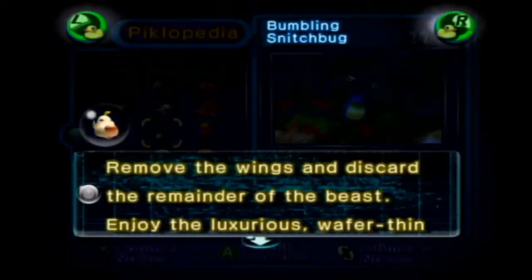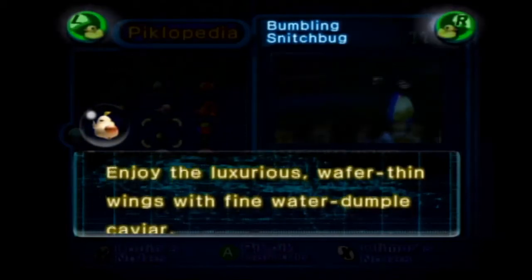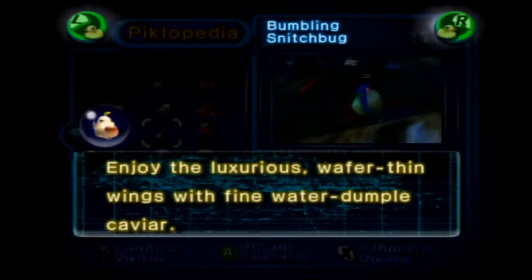Remove the wings and discard the remainder of the beast. Enjoy the luxurious, wafer-thin wings with fine water Dumple caviar.